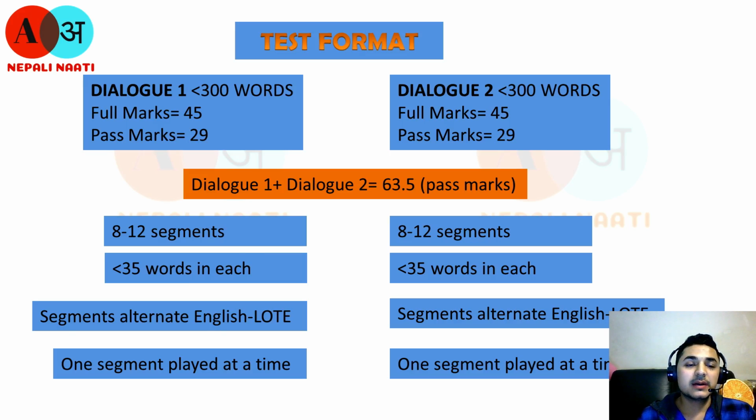All right, and in each segment you get less than 35 words. So when I hear an audio, maybe it's the Nepalese speaker, maybe it's the English speaker, the speaker does not say more than 35 words. That's the limit, right? So it could be 15, could be 20, could be 25, could be 35. Of course, the longer the segment, the more marks it has. I think on average it's close to 30. Sometimes it might be shorter, but most of the segments are close to 30 words on average.